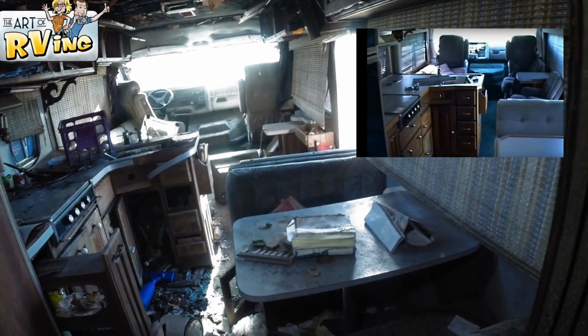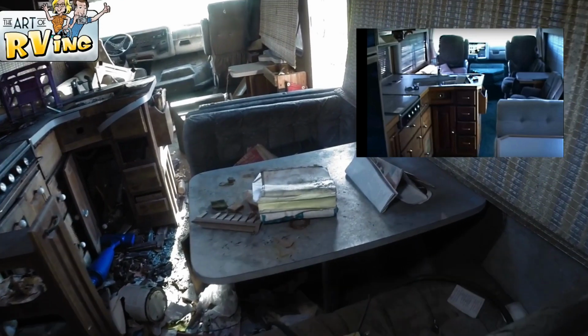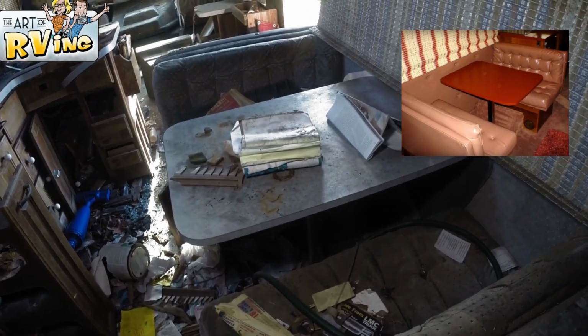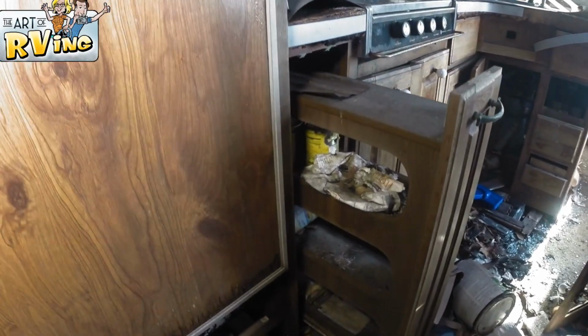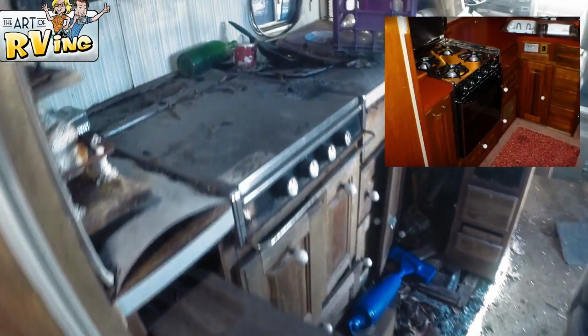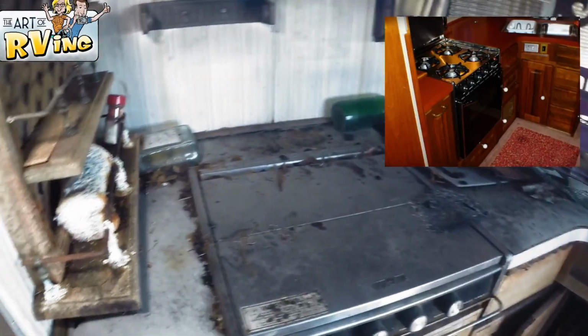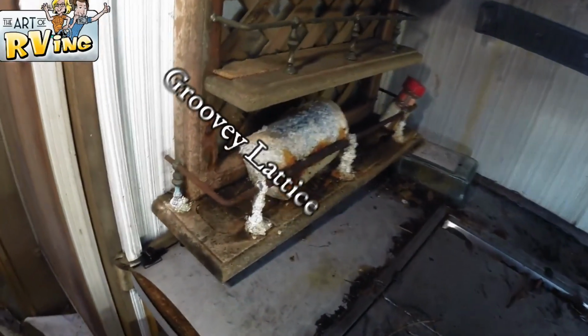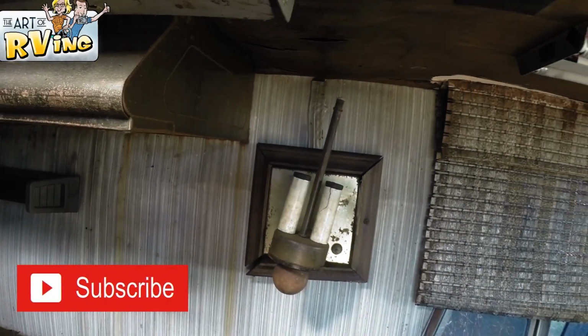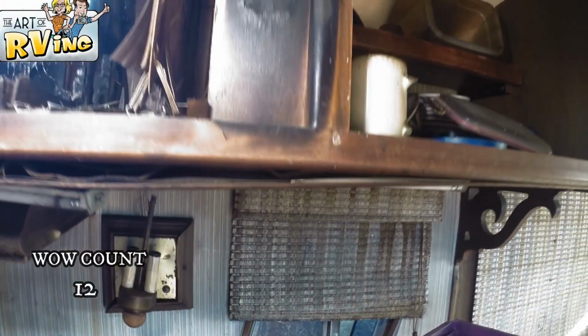Man, look at this. There's the dinette here. I bet these seats were plush at one point. Look at those seats. Nice. Look, it's got slide out kitchen cabinets there. Refrigerator. And there's the stove. Man, this thing looks like it had a spice rack here. Look at that light. Classic. Wow. Cabinets.